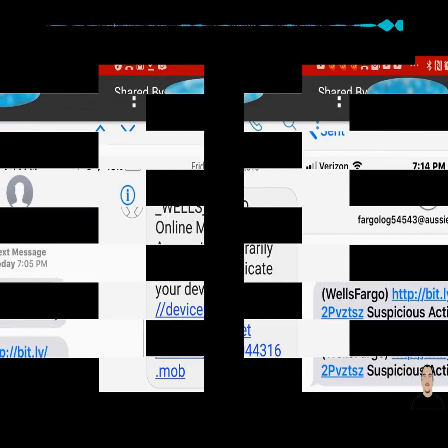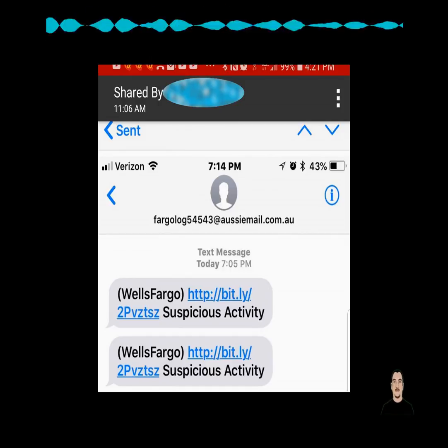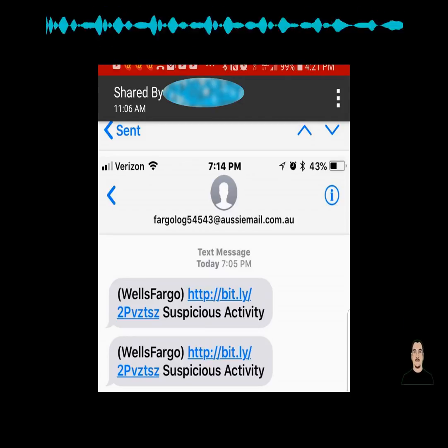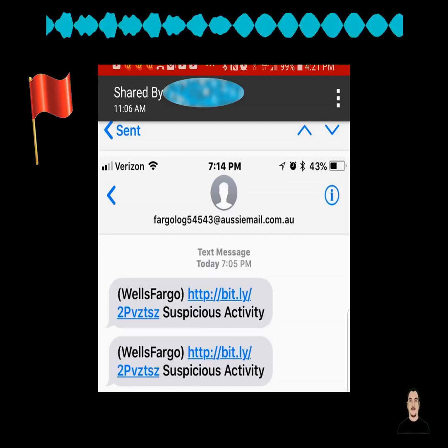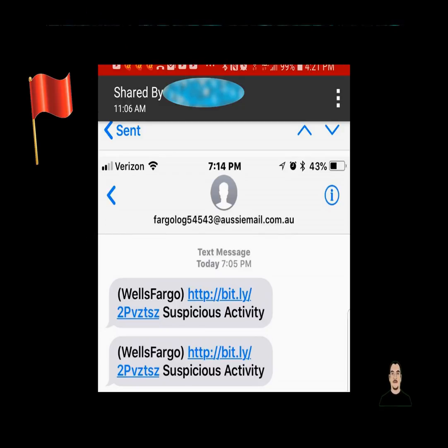Here's a second example of a fake SMS. As you can see, it includes the word Fargo in the sender's name, but look closer where it comes from: aussiemail.com.au. First red flag, overseas sender. I don't think Wells Fargo will ever send a text from Australia to US customers.